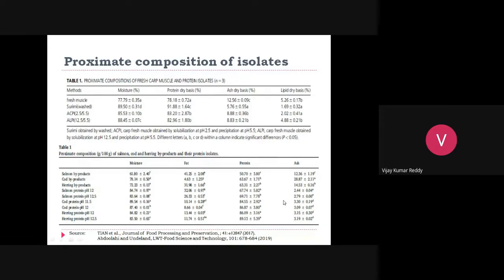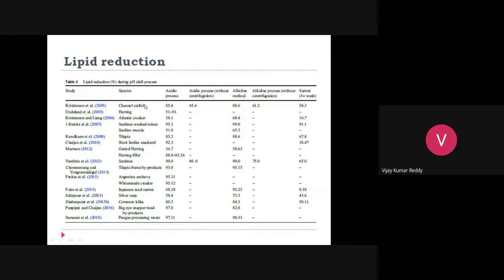From the proximate composition table, we can see that the protein isolates are comparable to surimi in terms of proximate composition. They have good protein content and very little lipid content, so they can be used in the food process. One of the most important characteristics of pH shift processing of the protein isolates is lipid reduction. During the pH shift process, the lipid is reduced to a considerable level, and here you can see how much percentage of lipid is reduced.